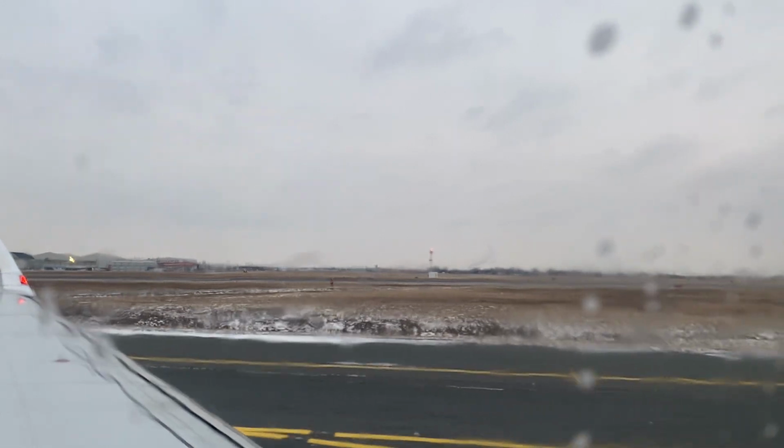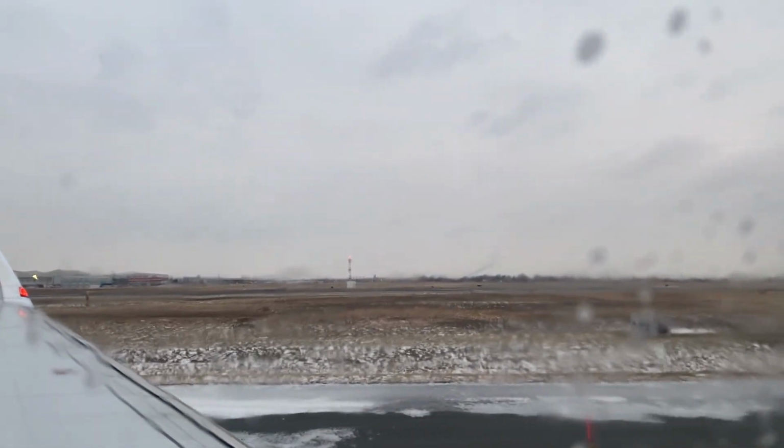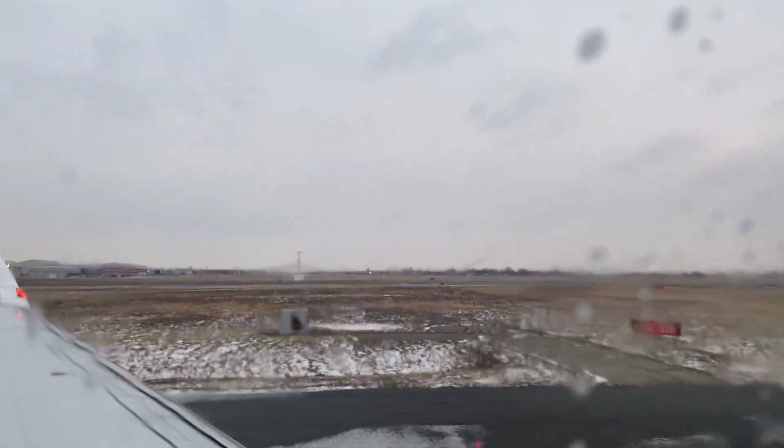And now we were preparing for takeoff, and I just wanted to mention that the flight was for 1.5 hours, so not much was expected, but I was wrong.